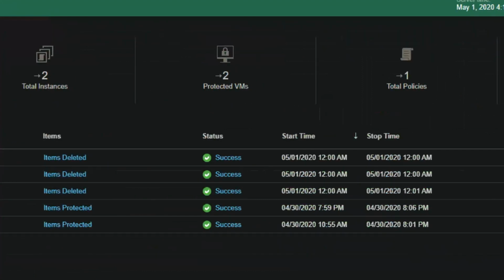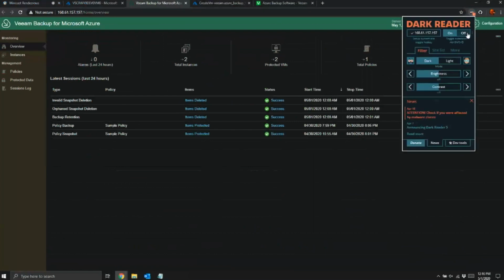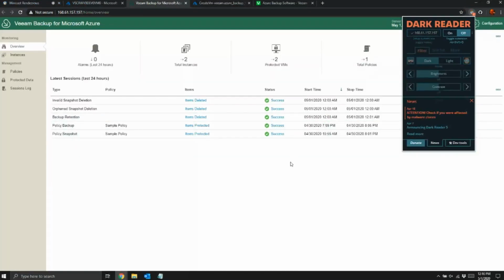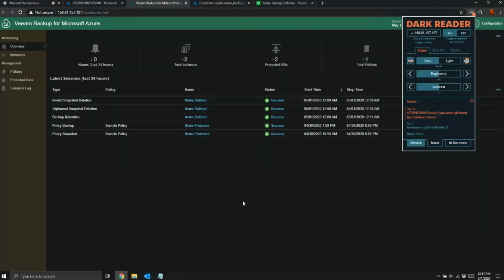Now, one thing I should highlight, and you might think this is not the same as what I'm seeing. I'm using a dark plugin, right? That makes my Chrome a little bit fancy in the dark mode now. So Dark Reader is a nice little plugin that I like here for that.